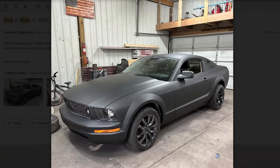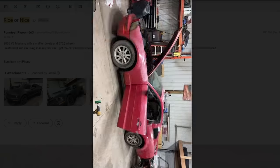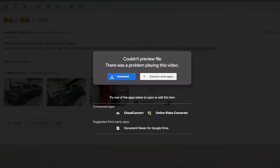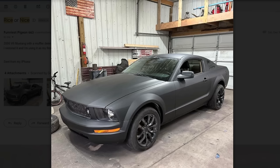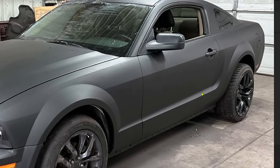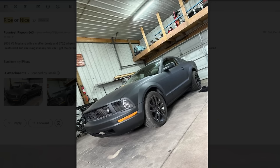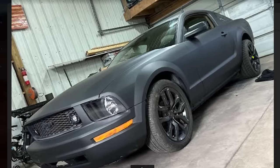All right, next car. Oh, God. Matte black V6 Mustang S197. Oh, that was it. You showed me three photos of it. Apparently, those are 370Z wheels, which don't really look like they fit at all. I could see half the tire in the back. I know rice isn't the word for this because it's not really race-inspired, but I'm just going to say pass. I'm a pass on this one. But it would be more rice than nice, that's for sure. Oh, we got the sick fog lights.